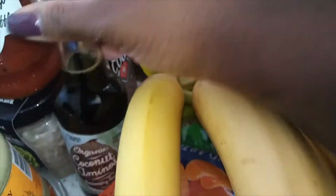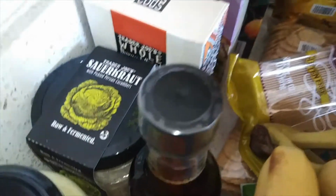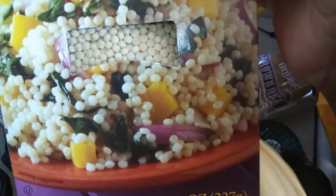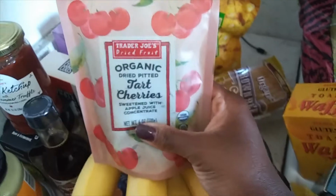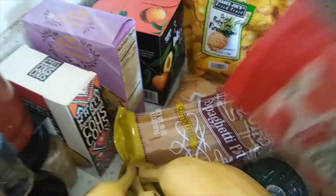I had to get some aminos. Remember last time, you guys, I forgot my aminos. Some sauerkraut. I finished mine last night. Some more couscous. An Israeli couscous. The kids call these couscous bollies because they're so big. Some dried cherries. We went dried fruit crazy on our last haul, so I just got another couple of things. We were out of the cherries.